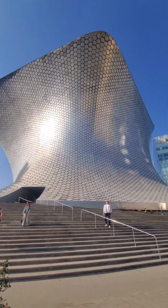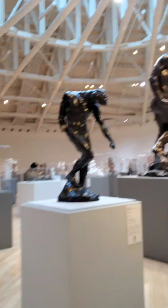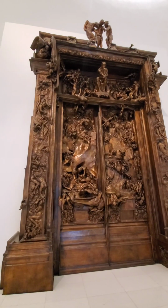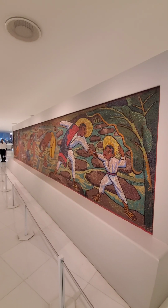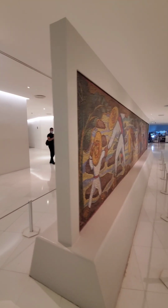Here at the Sumaya Free Contemporary Art Museum here in Polanco. This is one of the original Rodins. Dante's Inferno, 7 Levels of Hell, featuring the Thinker, once again. Look at this one by Diego Rivera. You can actually see the front and the back of the mural.